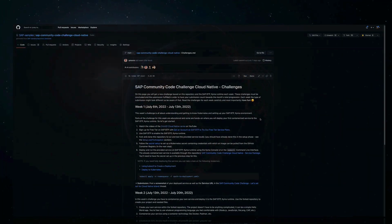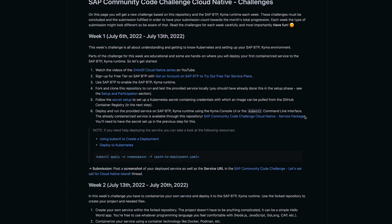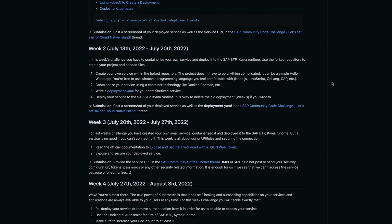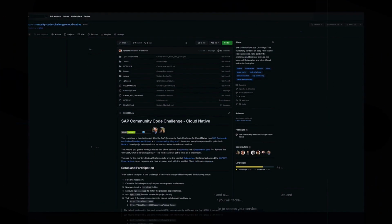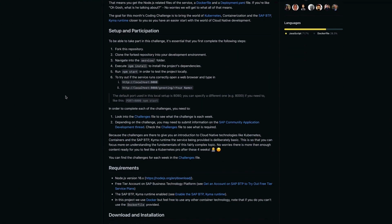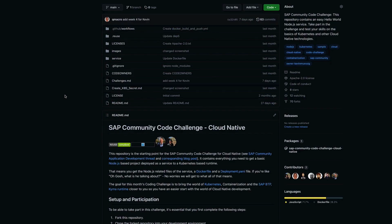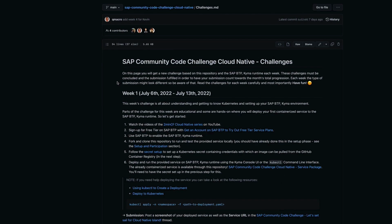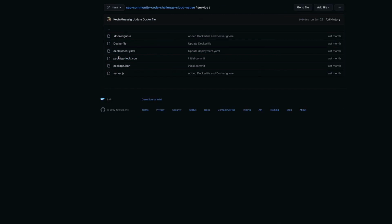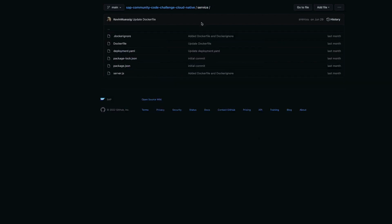The participants entered weekly changing challenges where they used their local development environment as well as the Kyma runtime to explore the power of Kubernetes and containerized apps. The overview of the overarching challenge, the starter project, and the weekly challenges can be found on GitHub within the SAP Samples organization. Even if the code challenge is finished, you can still visit the repository and try to complete the challenges yourself. But for now, I'm walking you through the challenges week by week.